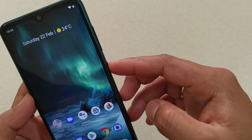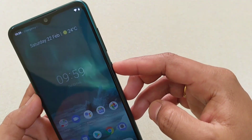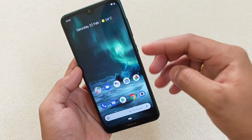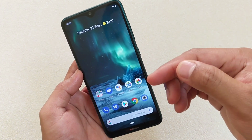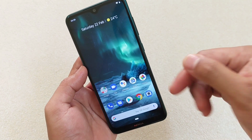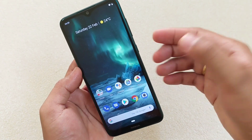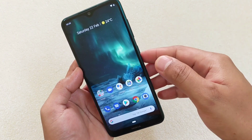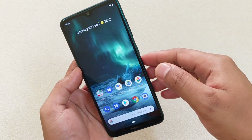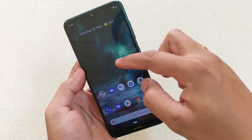Okay, so you can see that it is not that fast. Yeah, 2 to 3 seconds you have to wait. So it takes time, it's not that fast, and I would suggest that you should go for the fingerprint scanner on the back. That is more secure than this face unlock, and it is not that optimized, or it is not that fast. Now next thing is that let's check the camera.